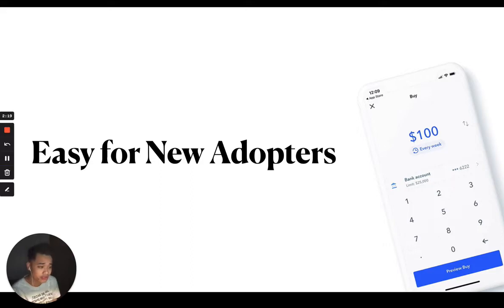But with Coinbase, it kind of just felt like the Robinhood of crypto instead of stocks, right? I'm personally not the biggest fan of Robinhood, just putting it out there, but I'm letting myself advertise the platform for this reason. Robinhood made it easier for people to invest in the stock market, and Coinbase made it easier for people to invest in crypto.